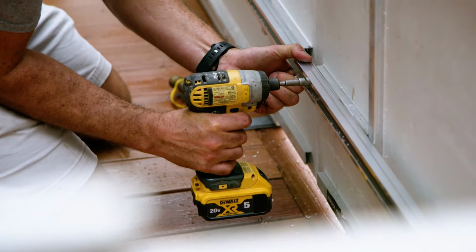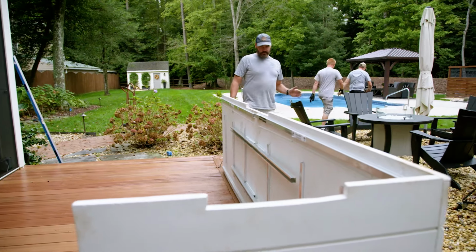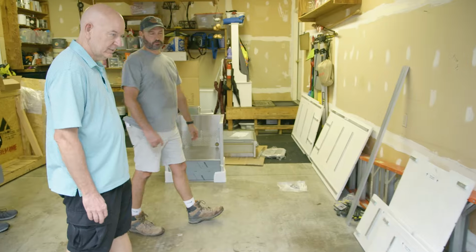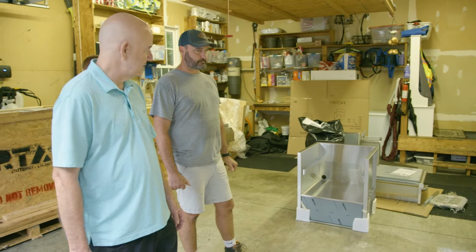I thought the installation process was very interesting, and I was surprised by how quick the whole process went. From the time they demoed the old outdoor kitchen to the time they were bringing the materials to the back. They uncrated everything, had it all organized and staged in the garage, and then carried everything to the backyard. All right, and then it just all goes together like a little erector set, like Legos.